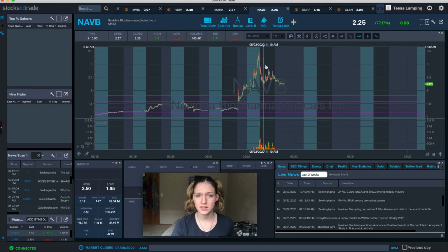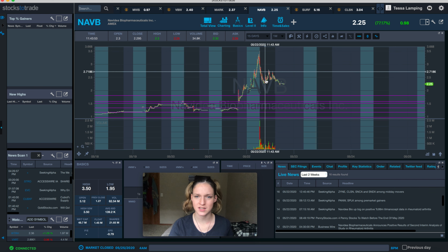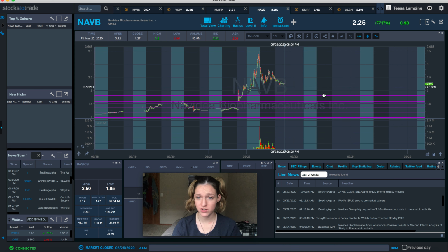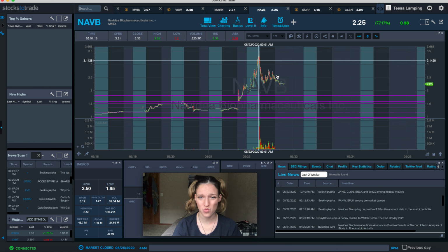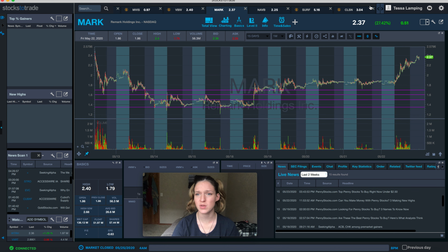So this one's spiked, it's coming down, it kind of bounces, but what worries me is how much this panics. So if I'm looking for this to continue panicking down, I want a nice bounce, which it did bounce eventually, but it didn't bounce till almost noon. And with my time schedule, that doesn't really work for me. So I'll keep it on the list, but I don't see myself necessarily trading it. And Mark, I have up twice, so I'll exit out of that one.